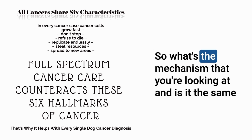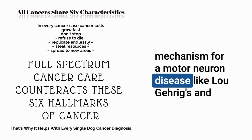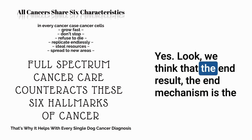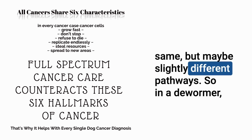It would be. So what's the mechanism that you're looking at? And is it the same mechanism for a motor neuron disease like Lou Gehrig's and cancer? Or are they different things that it's doing? Yes, look, we think that the end result, the end mechanism is the same, but maybe slightly different pathways.